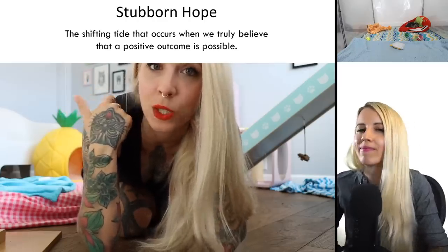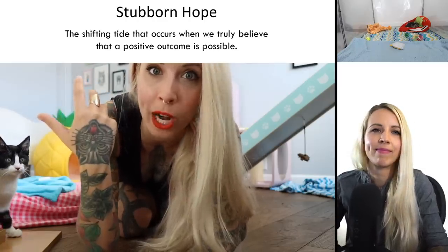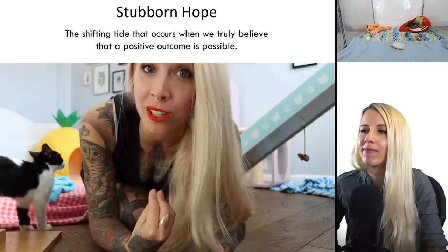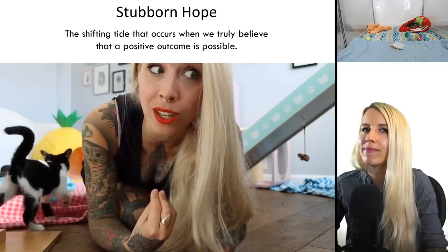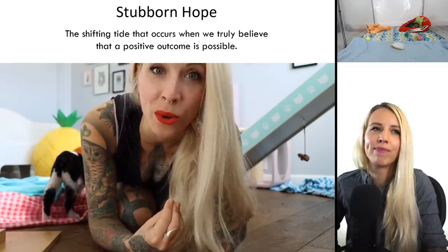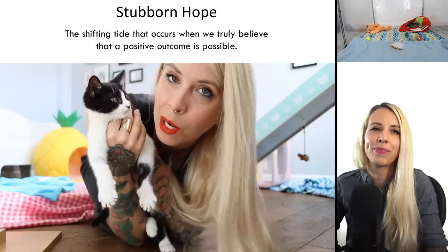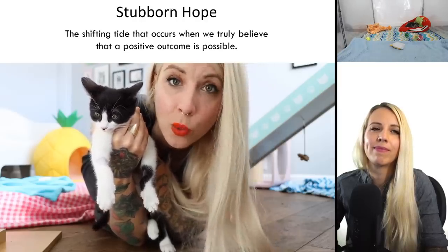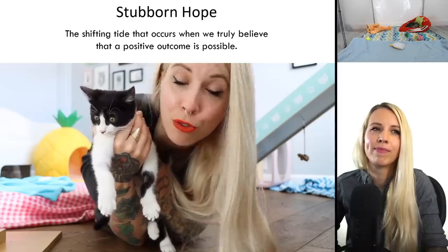Stubborn hopefulness is this quality that I think every rescuer should try to possess, where we feel very stubborn in our belief that a positive outcome is possible, that makes us determined to make it so. And hopefulness means that when we see an animal in distress, we don't just see the sorrowful situation, we see the potential future in them.